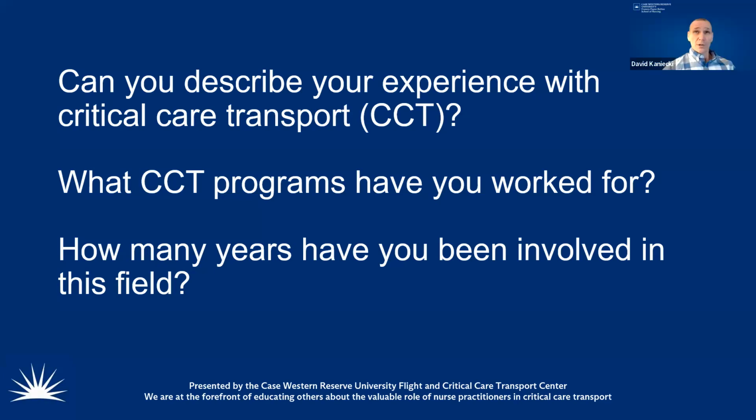So total years, we're talking around 10, 8? My first flight position, I believe, was 2012, so about 12 years now that I've been in critical care transport. Half of which would be as a nurse practitioner, roughly. Well over half, I think. I started in 2012 with the first flight position. My first position at Cleveland Clinic was 2015, so about 9 years as a flight NP now.